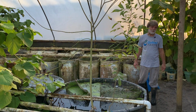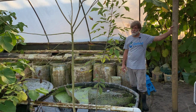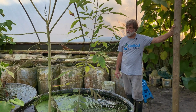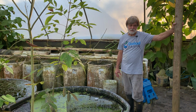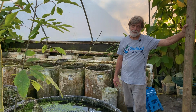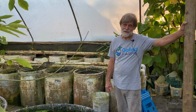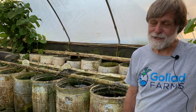By the way, greenhouse 3, because it shares a sump with greenhouse 2, in order to save the fish in greenhouse 2, or attempt to save them, we abandoned it. We cut it off, and I have not gone in there in 3 or 4 days. I don't know how bad it's going to be, but I think it's going to be pretty bad.